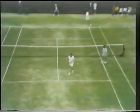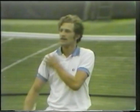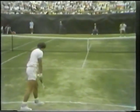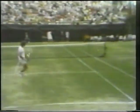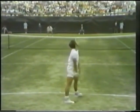Might have been out. Jan Kodes might have flagged one there, Tony. What do you think? Well, he was a little indecisive, and I think he ran through his mind quickly. Of course, you don't have much time to make up your mind, and he did a little bit of each and missed it. So a good start for Newcombe. And exactly what a serve that was. That's exactly the serve that this boy hit against Stan Smith when it was point match, 4-5 in the final set last night. 15-all.